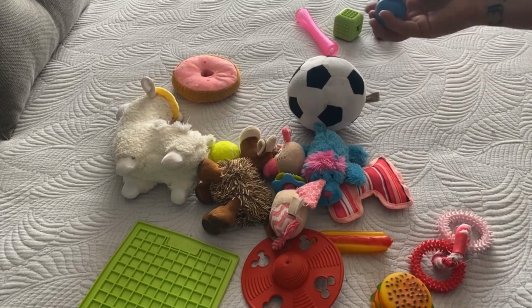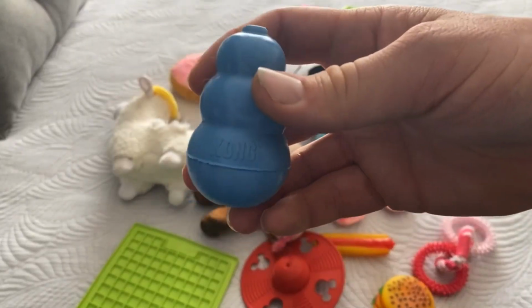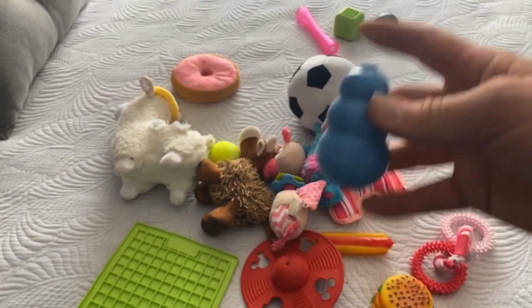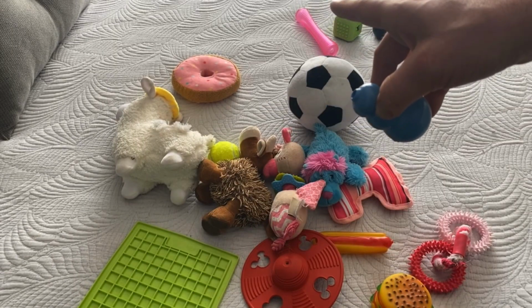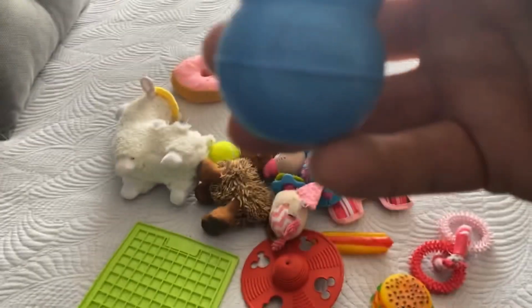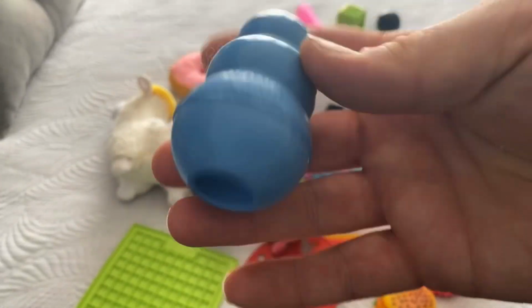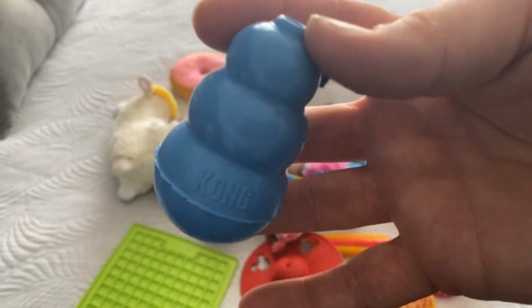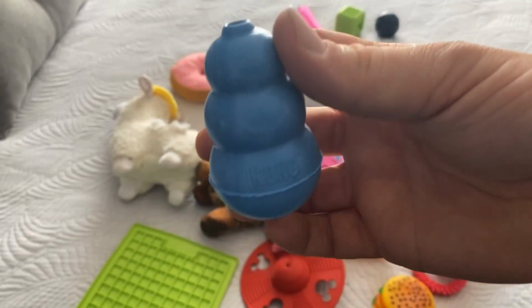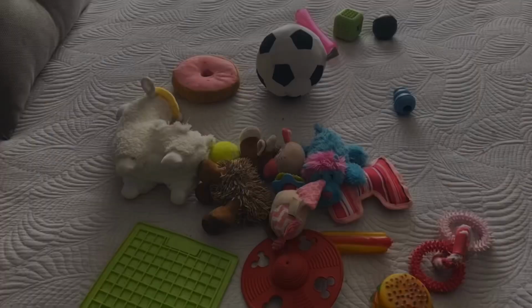With all the Kong toys, there's three of them over there. There's three altogether. And the pink one is a fake Kong toy. So anyway, I'm going to show you next how to fill these with the Kong spray and show you how much she loves it. This will keep her busy for ages.